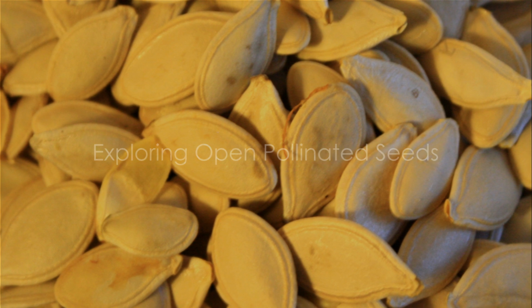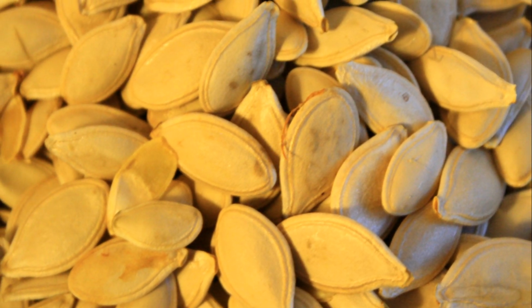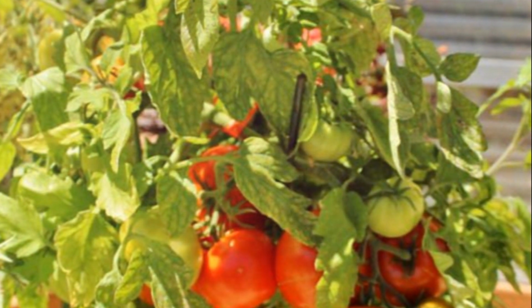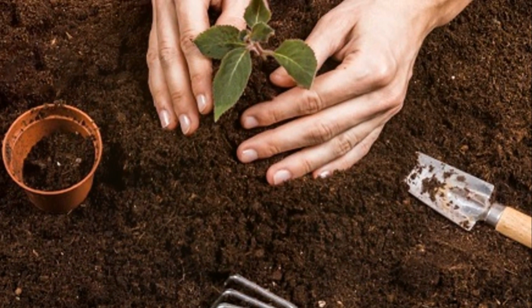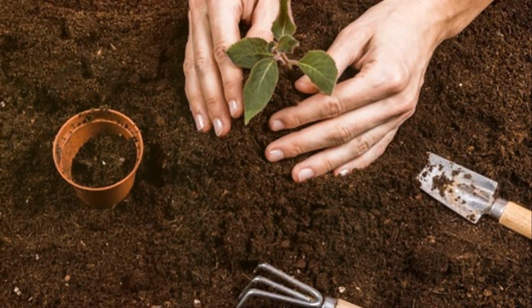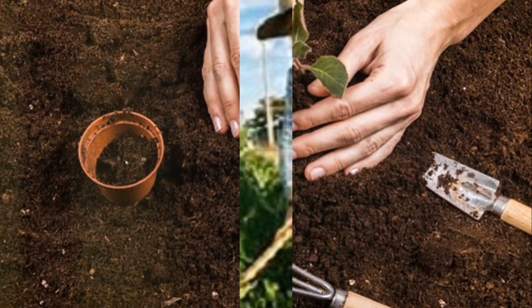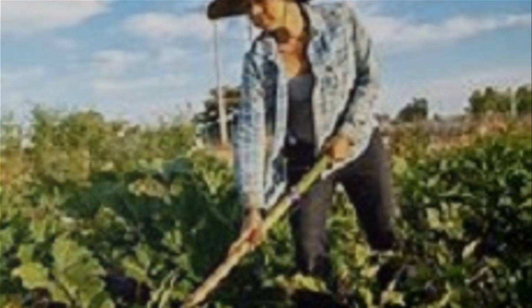These are seeds from plants that are pollinated naturally, as we mentioned earlier, with heirloom seeds. The key difference is that open pollinated seeds aren't necessarily heirlooms. They can be newer varieties, but they still offer the perk of being able to save seeds from year to year with reliable results. Finally, we come to GMO seeds, short for genetically modified organisms.